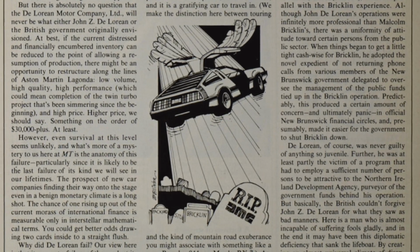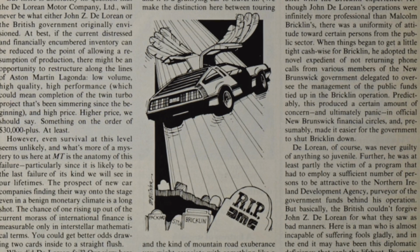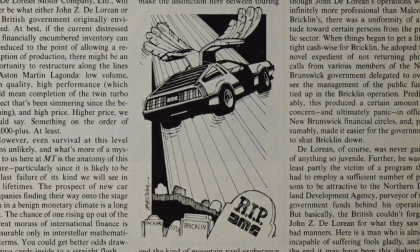By the time John DeLorean went to trial in 1984, the company was gone. It filed for bankruptcy. The factory contents had been sold or auctioned off. The DEA actually set him up, and it was entrapment. Truth be known, he never went to jail. He was completely acquitted of all the drug charges.